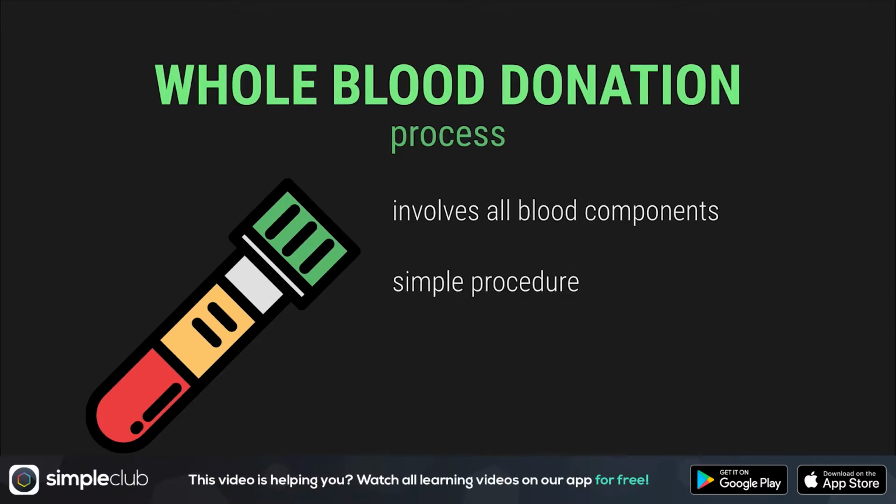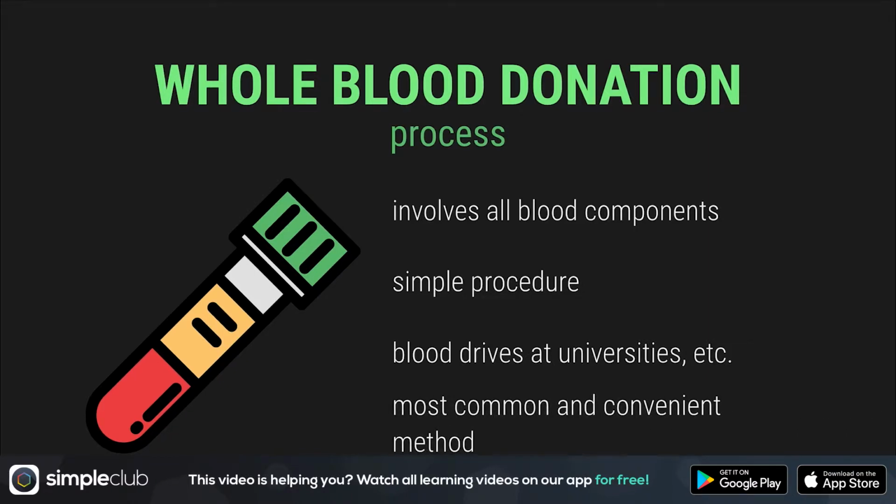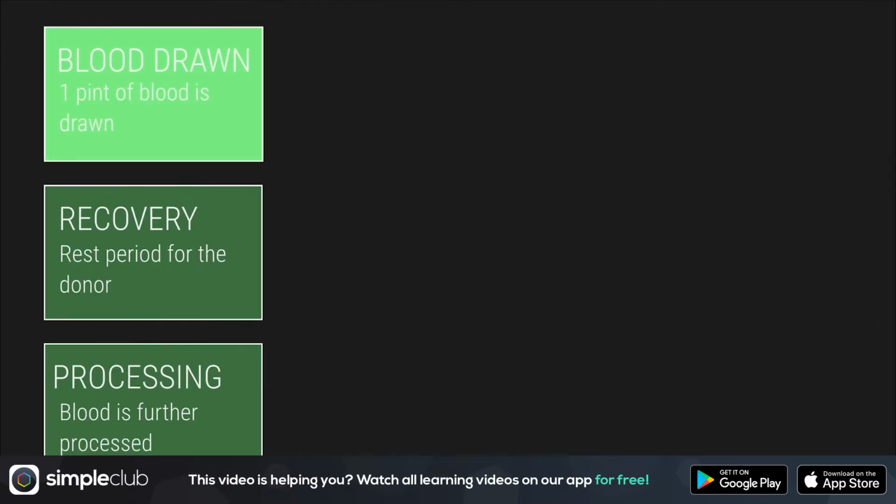Most of the donations that are made at blood drives are whole blood donations. These are the events where a bloodmobile comes to a school, university, or other institution. This method of collecting blood donations is the most common one, since it's a very simple process and it's relatively convenient for the donors. Blood donation is a very simple process.